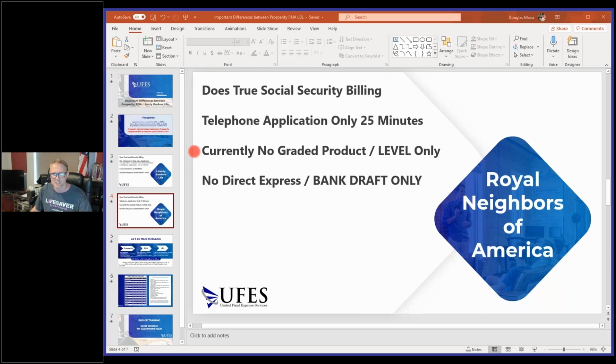That's why on the cheat sheet, a lot of the stuff you're going to see, it's either level or it's a knockout. It's one or the other. And of course, they're not going to take Direct Express cards either. Again, that's why we like Prosperity. They seem to take more people. They'll take more forms of payment also.